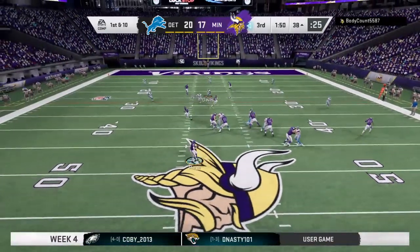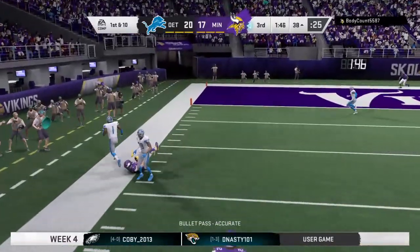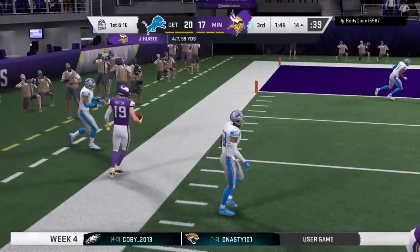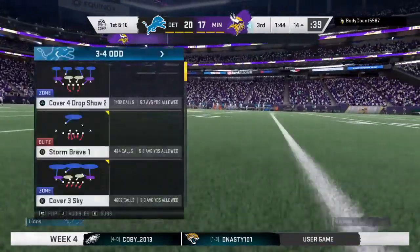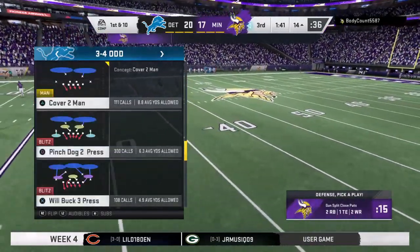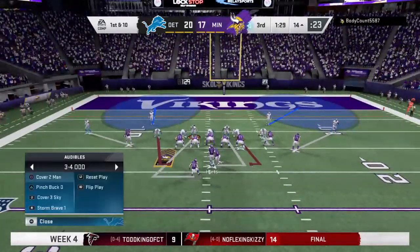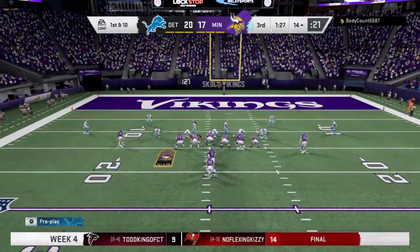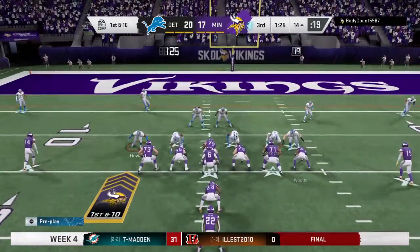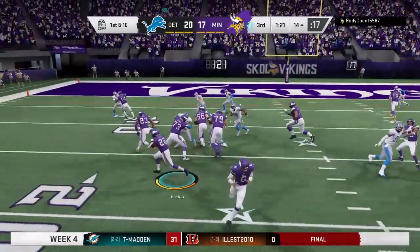Back to throw. That one into the hands of Thielen, complete. That one goes for 24 yards. The goal for any offense versus his own defense, find the holes where guys are available and put the ball on the receiver before any defender can step up and fill it. They did it well there. Perfectly executed crossing route.